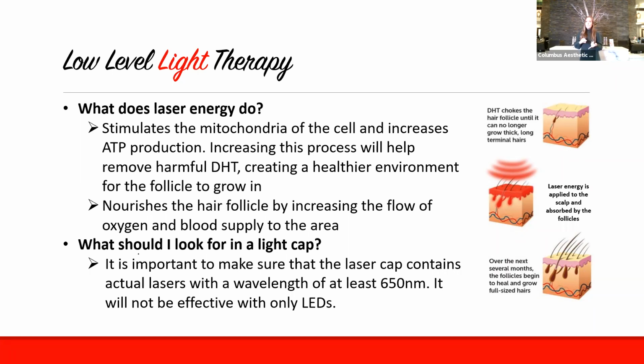It also increases that blood supply, oxygen, and nutrients to that scalp area, so you just have an overall healthier hair follicle. As you can see on the right-hand side, that low-level light therapy is able to penetrate down into the scalp to the depth of the hair follicle. It's important to differentiate this between LED lights.